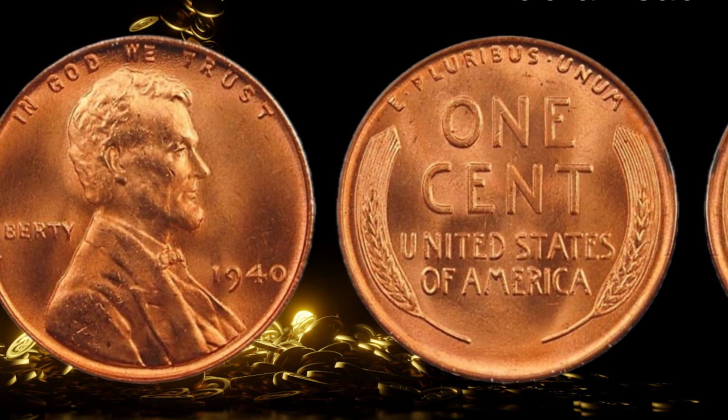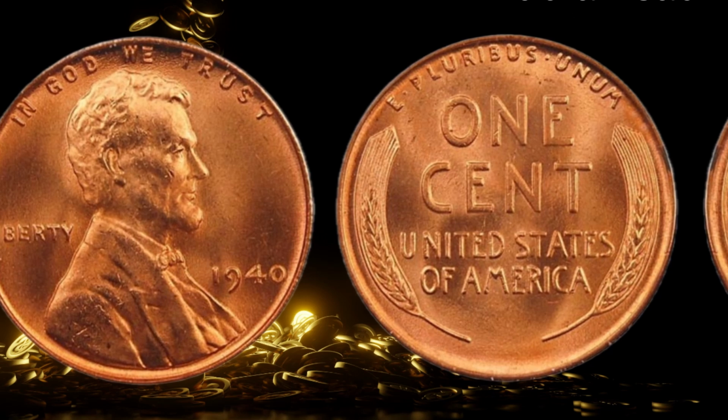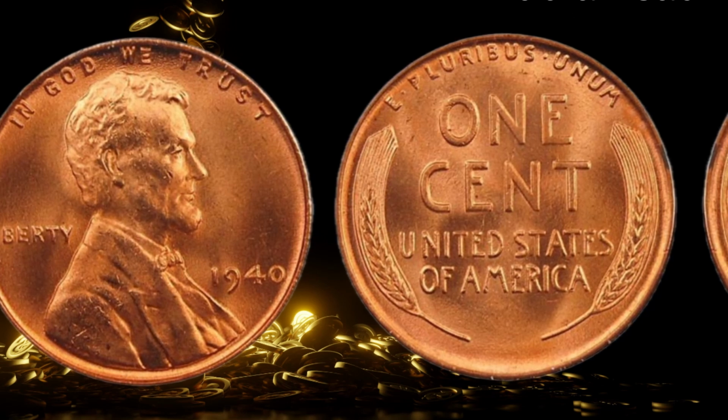And it's not just about the money. Owning a rare coin like this means holding a piece of American history, a tangible link to a time when every penny mattered. For collectors, the thrill isn't just in the value, it's in preserving and owning something truly rare and extraordinary.